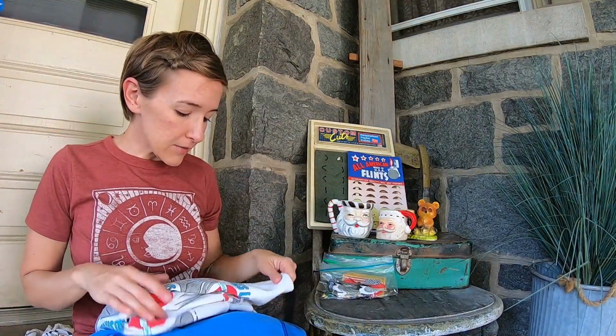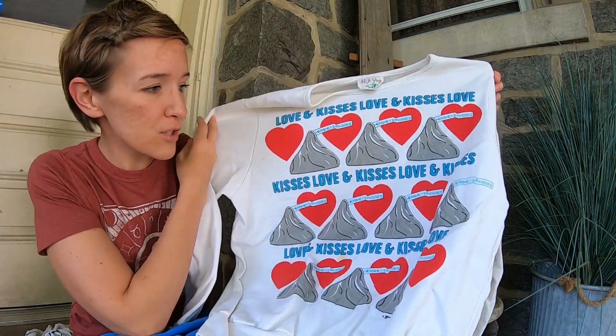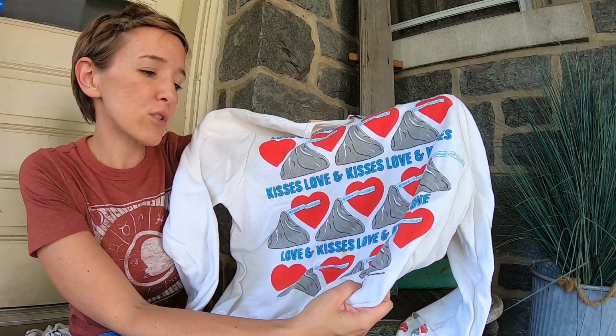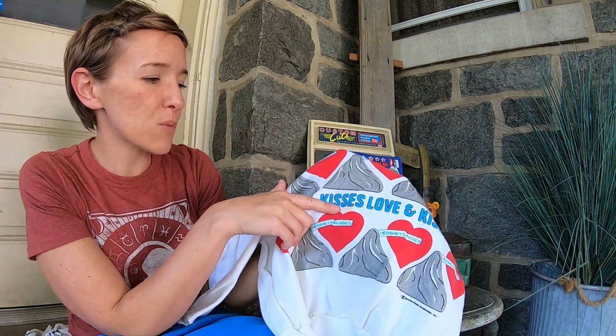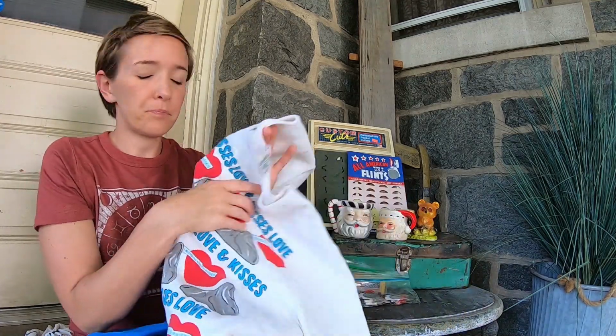This one I loved. Hershey Kiss sweatshirt. Love and Kisses from Hershey Kisses. And it's actually from the Hershey Foods Corporation in 1987. So this is a great piece. I've washed them. Looks like I'm going to have to wash it again. There's a stain that I missed.